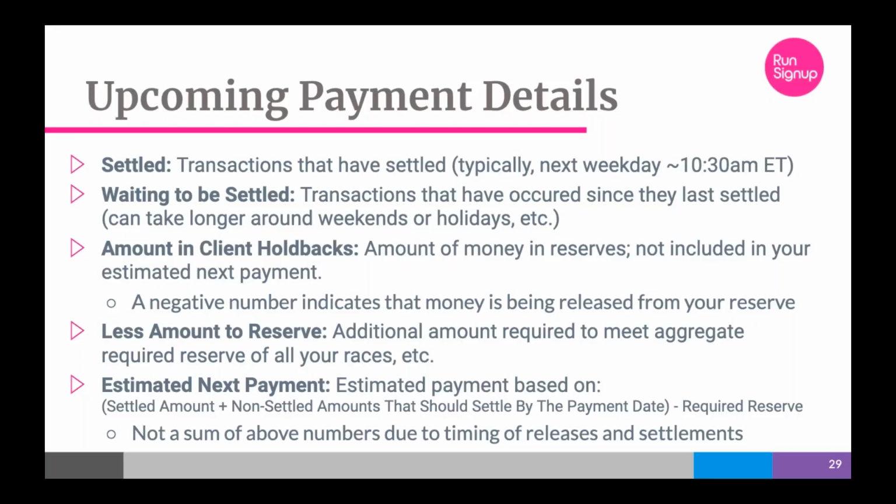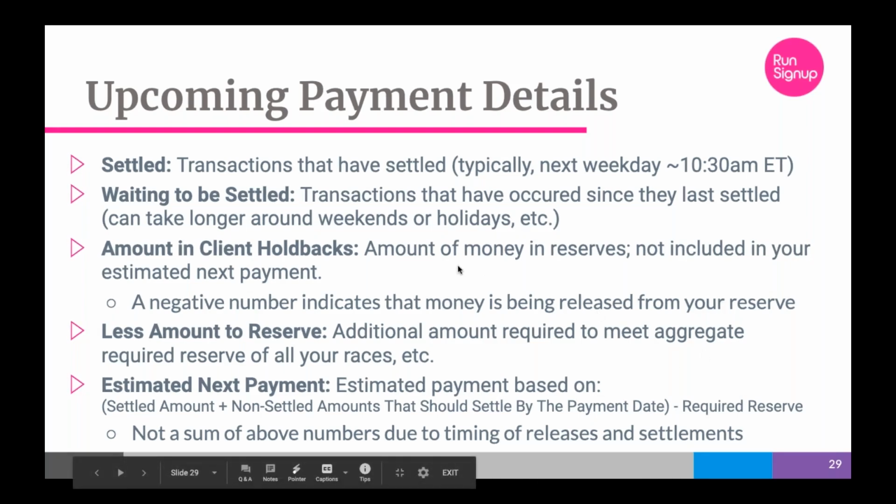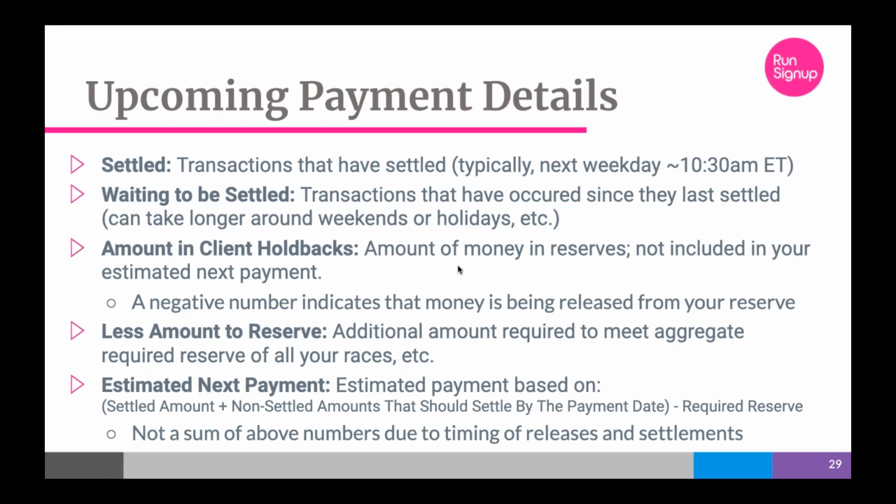Kevin actually just went over this exact kind of slide, so a lot of these we have gone over at different points. The most important things are using this information. If you look at this and say settled, that's exactly what Kevin said. We know these are settled. Waiting to be settled are transactions that have occurred since they last settled, but can take longer around weekends or bank holidays. The rest of them make more sense, but waiting to be settled typically trips people up, because in many people's minds, if the money got transacted today, I should get it tomorrow, but that may not always be the case.